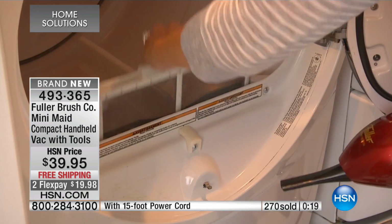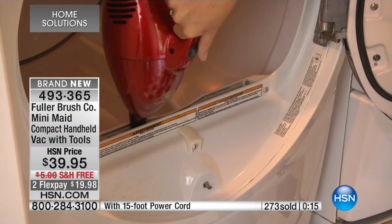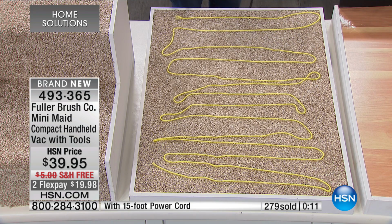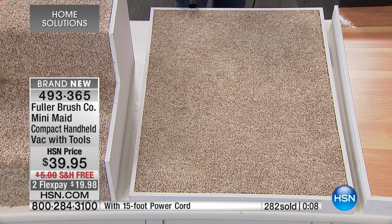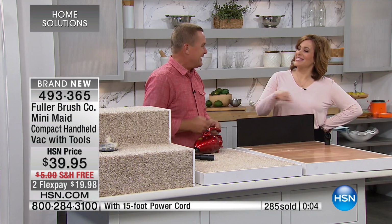This is, like you said, less than 2.5 pounds. Look at this for cleaning the lint out of the lint trap of your dryer with 600 watts of power. Remember, the volume of air, watch this, don't blink. The volume of air that moves through the unit is what creates that vacuum power. That's got to be the coolest demo I've ever seen.